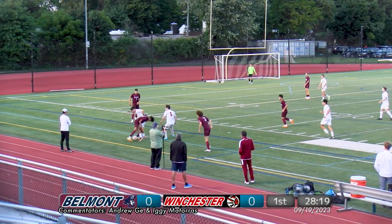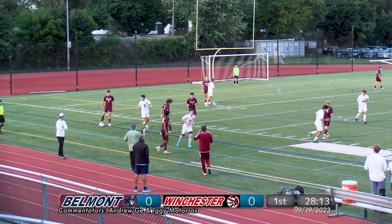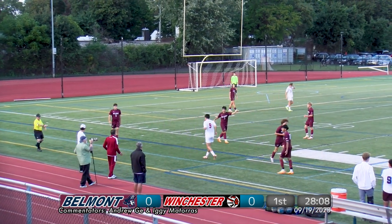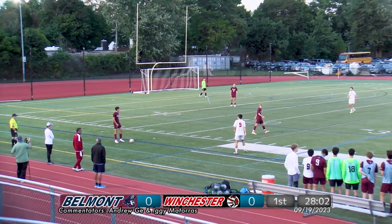Satchel wins it back. What can he do? And number 9, is that a foul? Foul on Winchester, Belmont ball. Serve gonna go long here, just play it simple, short. He has the ability definitely to do both.